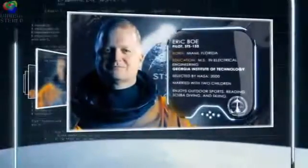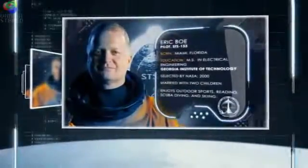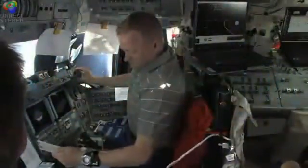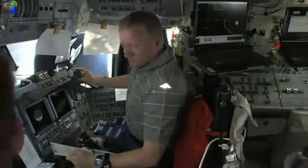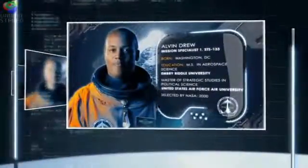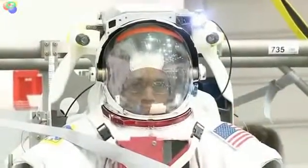The pilot of Discovery is Air Force Colonel Eric Boe. He will be at the controls as Discovery undocks from the station for its farewell lap around the complex. He first flew on orbit as the pilot of STS-126 in 2008. Air Force Colonel Alvin Drew is Mission Specialist 1. He first rode uphill on STS-118 in 2007. He will perform 2 spacewalks during STS-133.